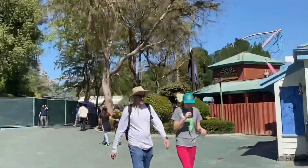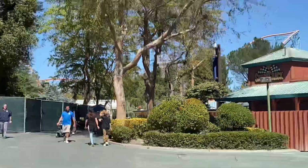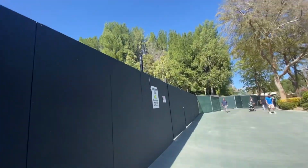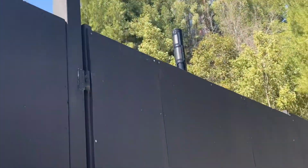Something that might be left up from the Holiday in the Park, there is a chandelier hanging from a tree. So, I don't know what that's all about, but you can see the cell tower. I actually haven't seen one of these in real life, so that is actually taller than I thought, but that's what it looks like through there.